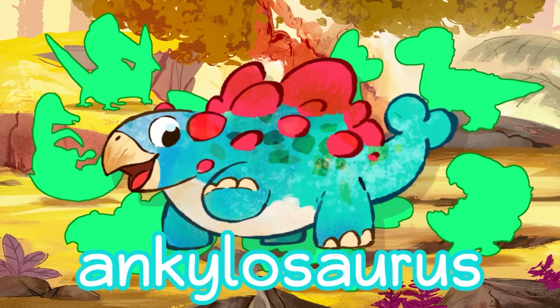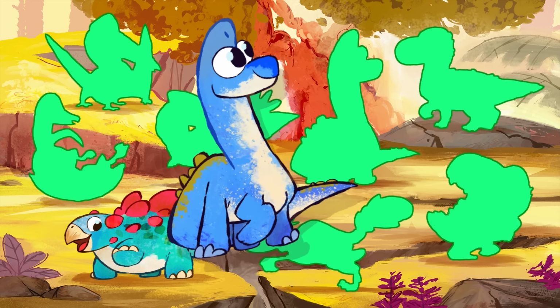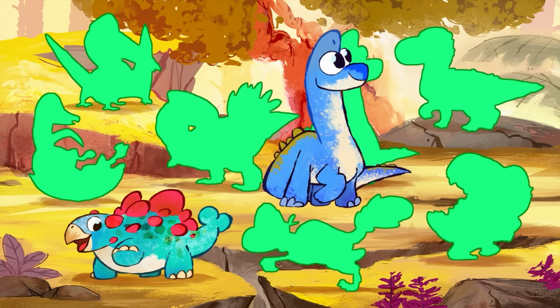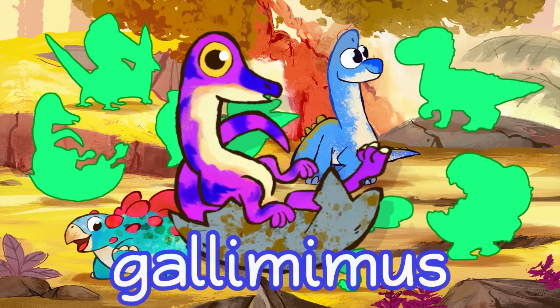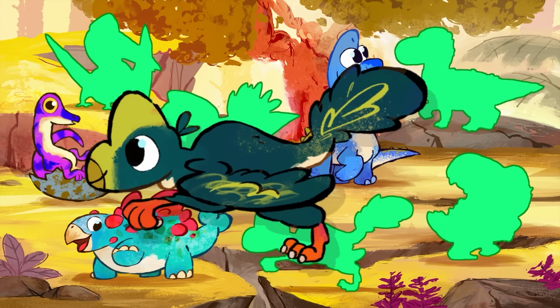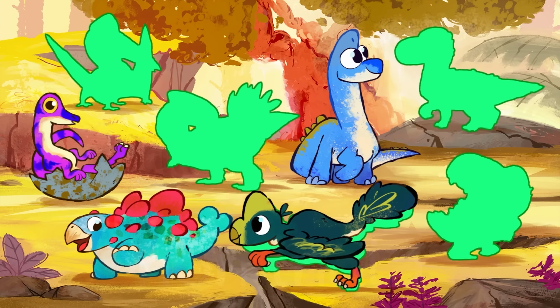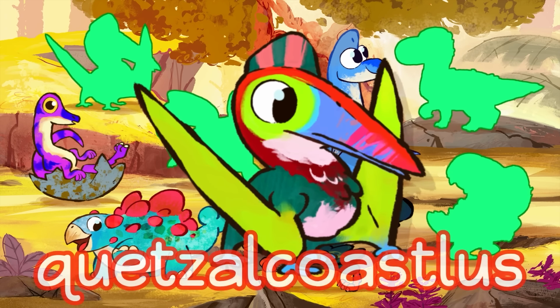Look, it's a baby Ankylosaurus. A baby Brachiosaurus. It's a baby Elasmosaurus. It's a baby Nomingia. It's a baby Quetzalcoatlus.